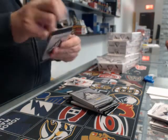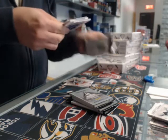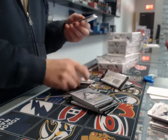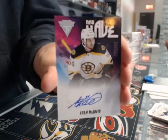All right, only thick packs now. That's a good sign. All right, let's start with a new wave autograph. For the Boston Bruins, Adam McQuaid.